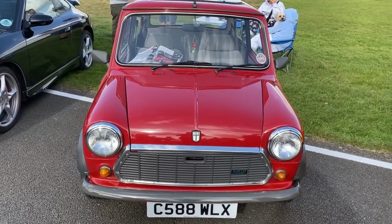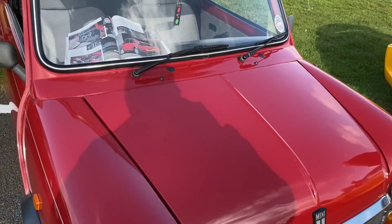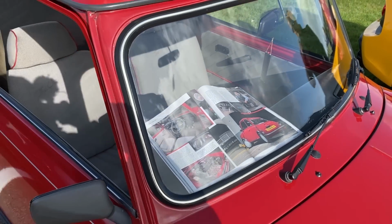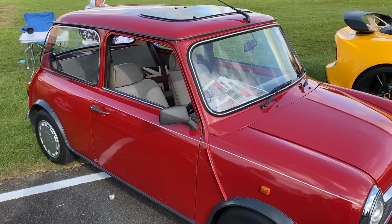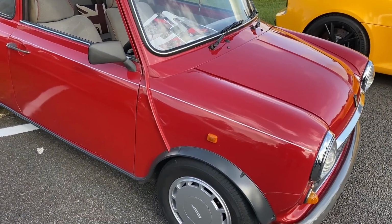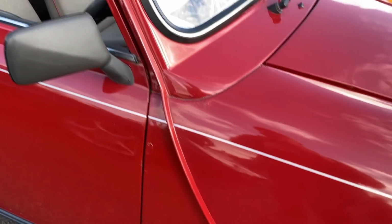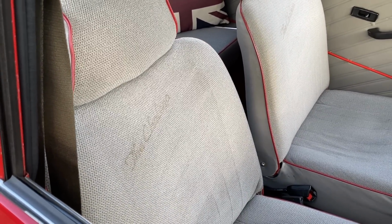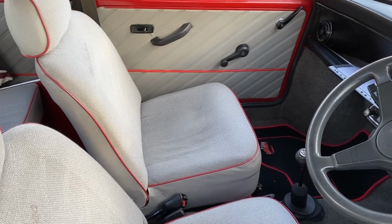By 1986, Austin Rover, as it was then, were in full special edition mode with the Mini, and this is the Chelsea. This is absolutely lovely. I did have a later Cooper one, but you know, it hardly changed. It's got those alloys that were the original alloys that came in. I've never seen those in anything else actually. Interior's got Chelsea actually embroidered into the seats. It's in epic condition, isn't it really? It's from 86 apparently, it says.